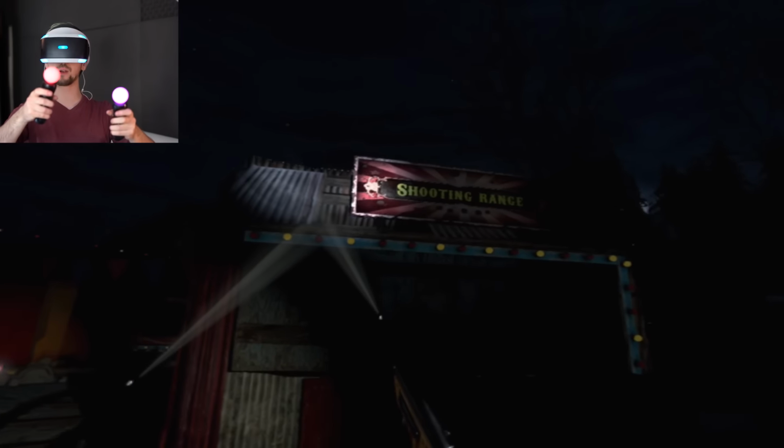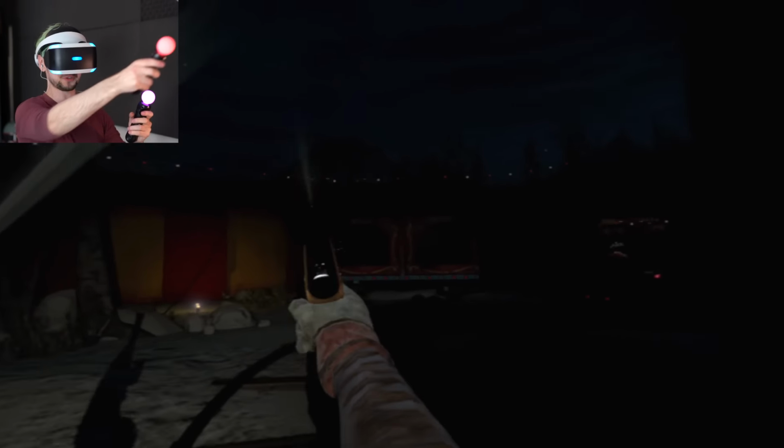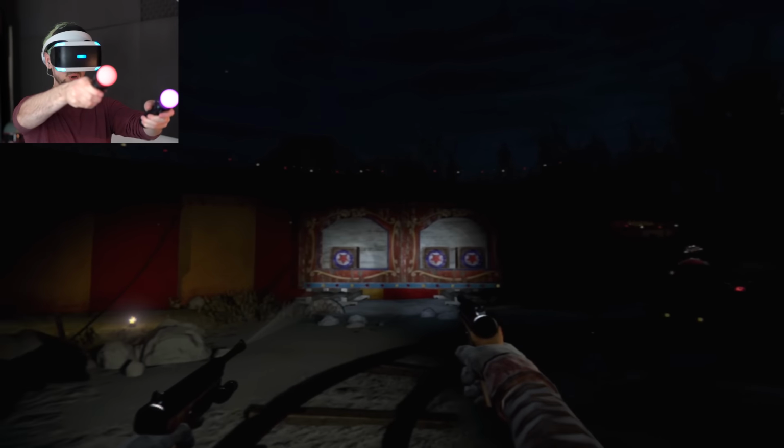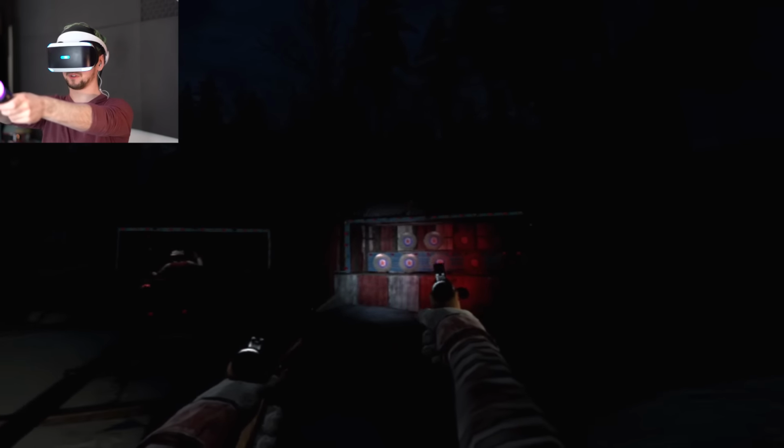I guess I'd have to stand way further back for it to track stuff properly, because this uses a little camera that's up here in front of me that I can't really point properly right now. So the tracking might be a tiny bit off.